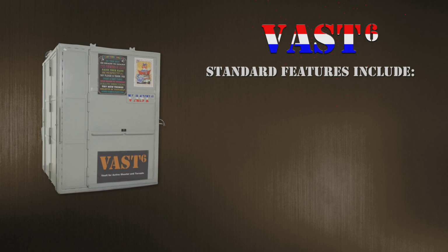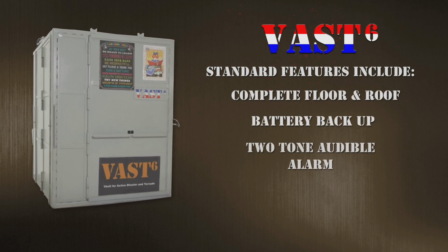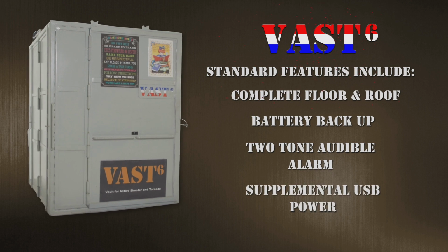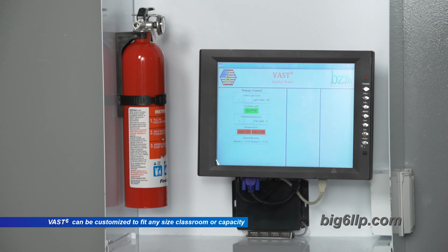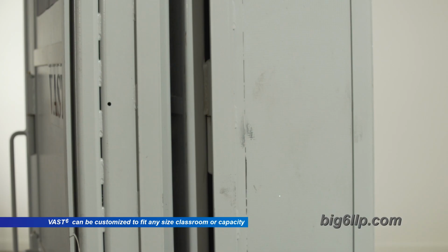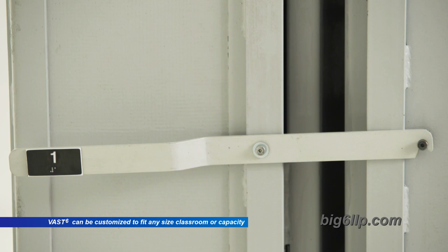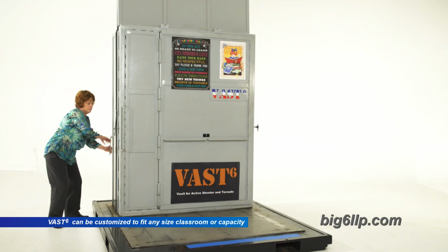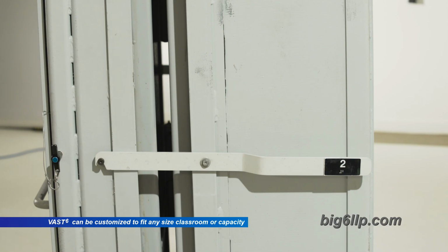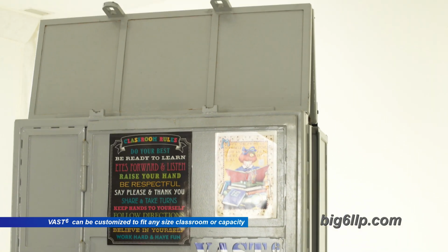The VAST6 standard features include complete floor and roof, 12 hours of battery backup, 2-tone audible alarm, and supplemental USB power, touchscreen control monitor, intake and exhaust fans, interior lights. To open the VAST6, release lever number 1. Release lever number 2. And 3, simply pull the handles in the front.